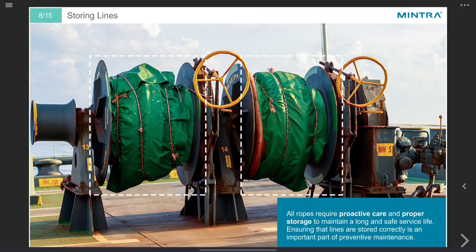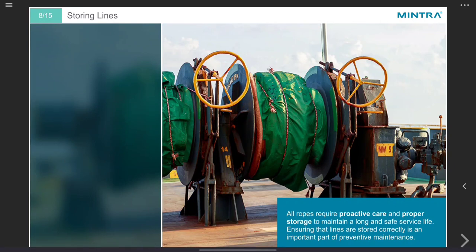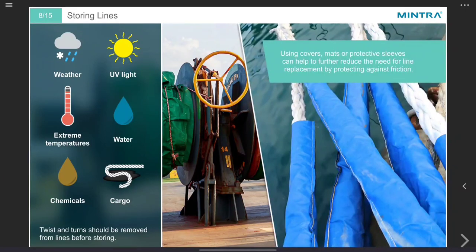All ropes require proactive care and proper storage to maintain a long and safe service life. Ensuring that lines are stored correctly is an important part of preventive maintenance. Storage of lines should be done in a protected area to minimize the influence of weather, UV light, extreme temperatures, water, chemicals, and cargo. Twists and turns should be removed from lines before storing. Using covers, mats, or protective sleeves can help to further reduce the need for line replacement by protecting against friction.